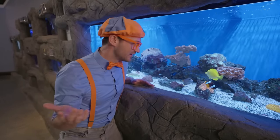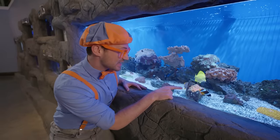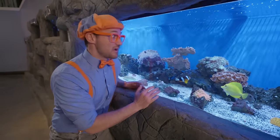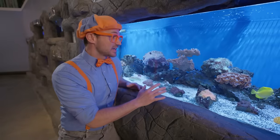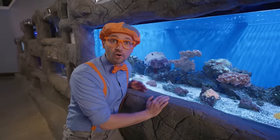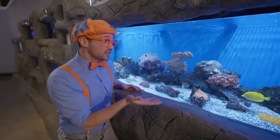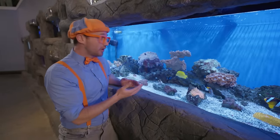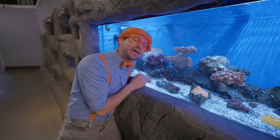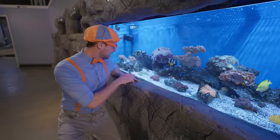Isn't that interesting? Whoa, oh look, you see how that fish is just hanging out with that sea anemone and right next to all that coral? Yeah, coral is actually really, really important because a bunch of fish like these ones actually live in all the coral. Yeah, it's just like how you and I live in a house. Yeah, these fish love to live inside the coral, and around the coral, and use sea anemones as a nice soft bed. So cozy.